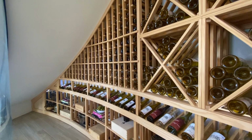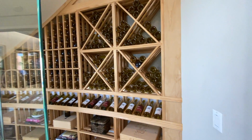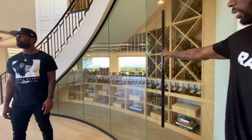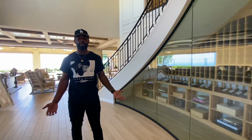I think it's really nice that they added the additional shelving, so it's not just a wine cellar. They have some books in there, some bins in there. This is a really good use of the space underneath the stairwell. Who would have thought a staircase could be a wine cellar? It's a two for one. What more can you ask for?